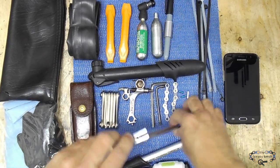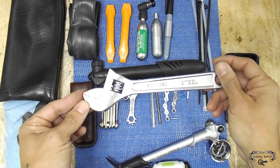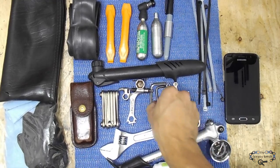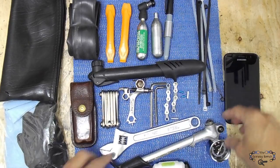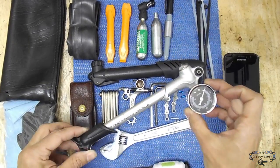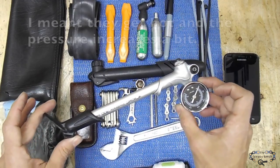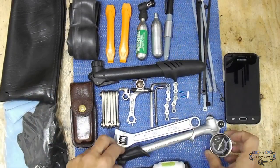I'm one of the not many people that still carry an adjustable wrench, but I think it's a good idea to carry one, at least a small one, in case you bend your rotors, so you can bend them back in shape. And if they are really bad, that's why I carry my T25, so I can take them off. I also carry a shock pump. I ride hardtails, but I tend to play a lot with the forks. I know that sometimes they overheat and whatnot, but I like to have the proper pressure for the shocks.